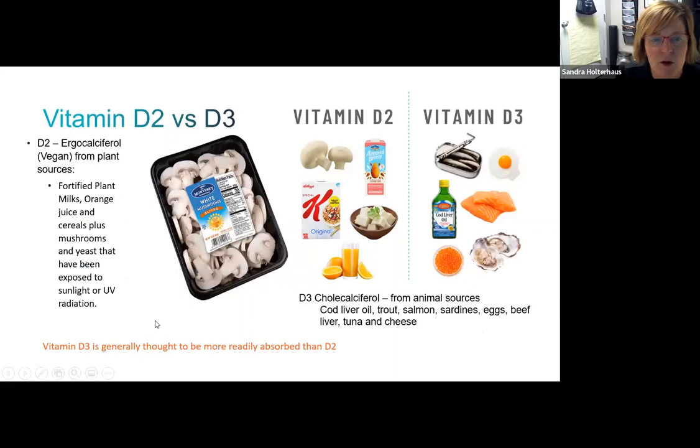So just a little quick information on vitamin D2 versus D3. They both contribute to increasing blood levels of vitamin D, but D3 might be a little bit better absorbed. Why would you want to do vitamin D2? Because vitamin D2 is from plant sources. So if you're vegan or vegetarian, you may not be getting the vitamin D3 from the animal food. Vitamin D2 is called ergocalciferol. And again, that's plant sources: plant milks, orange juice, cereals that are fortified, and mushrooms and yeasts that are exposed to sunlight or UV radiation, which helps bring up the vitamin D level in those foods. So those can be good sources.